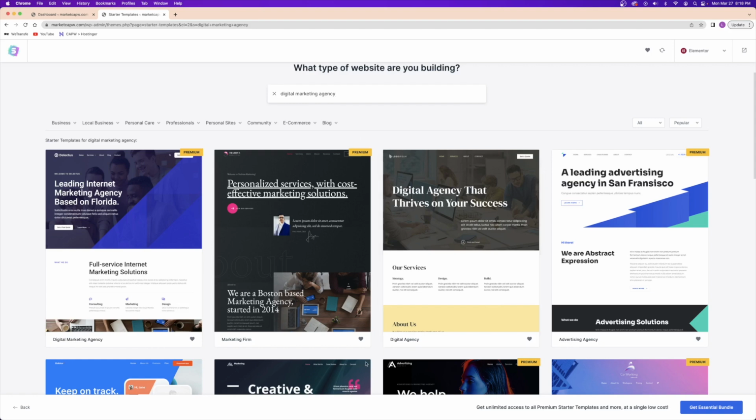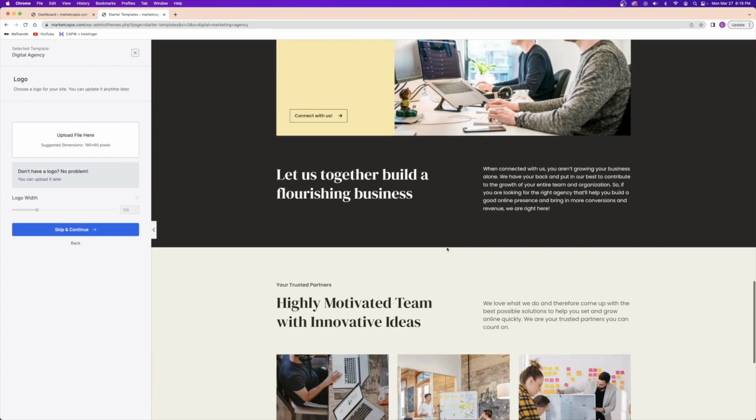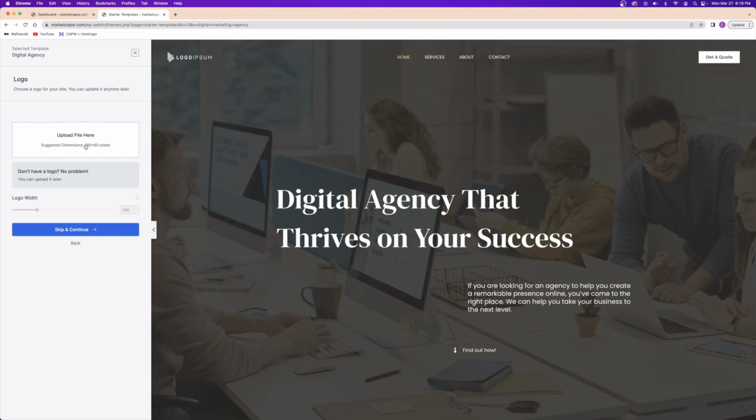So I'm going to use this one right here because it's called a digital agency. So it's kind of exactly what we're trying to design. So I'm going to click on this guy, and we can scroll through a preview on the right. And then over here on the left is where we're going to make changes. Now, I'm going to go ahead and skip the whole uploading of the logo here because you can preemptively upload it, and it's going to put it already right up here in the top left corner.